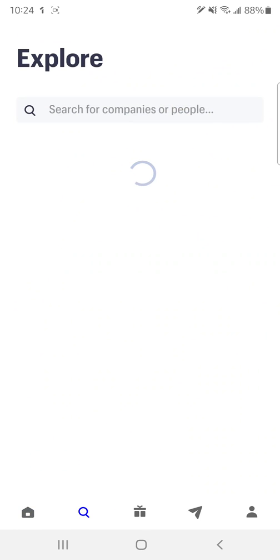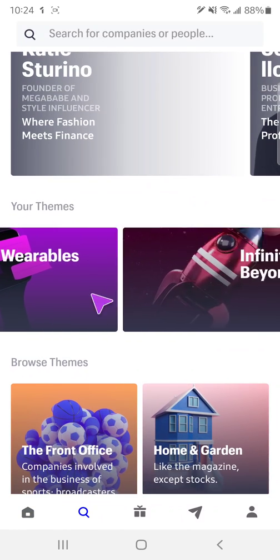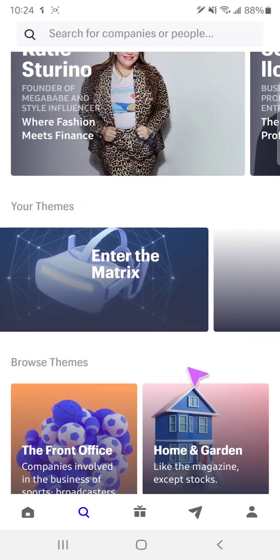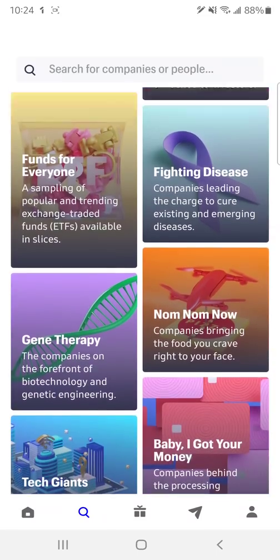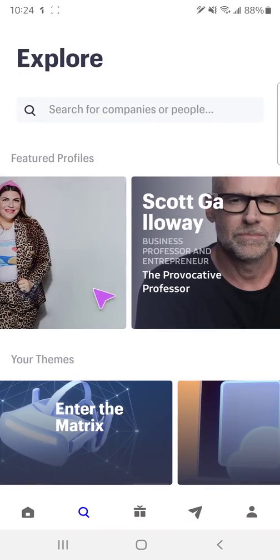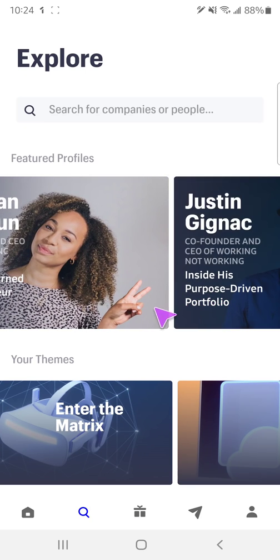And then we click on search. Let's see, search for companies or people, themes. Okay. Yeah, so this is kind of like the Cash App, I think, without the social people that you follow along like this. But with Cash App you can do peer-to-peer transfers, and you can invest through the Cash App as well. I'm just not sure if the Cash App is insured.